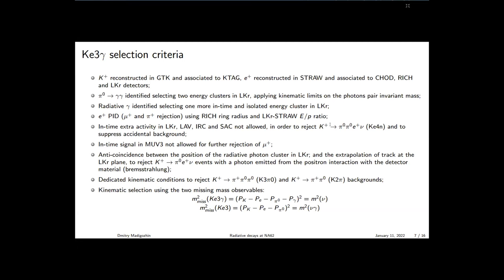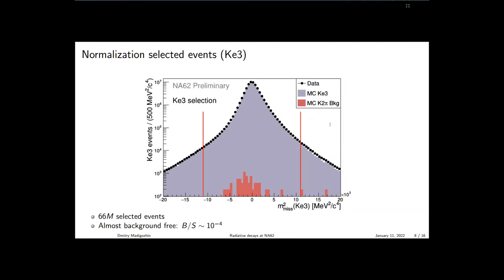So using these variables, we can fill the plot of the KE3 normalization channel, that is the missing mass that ignores the radiative photon. We have 66 million selected events, and this is a very clean normalization, almost background free.